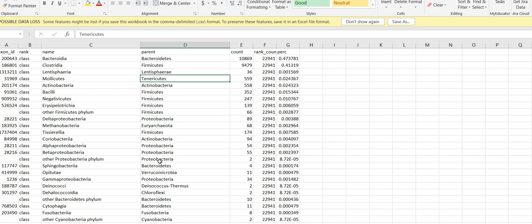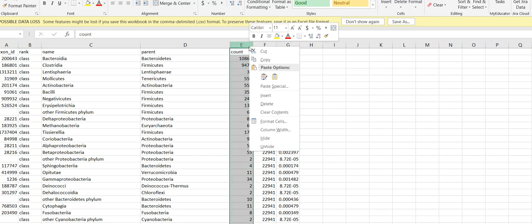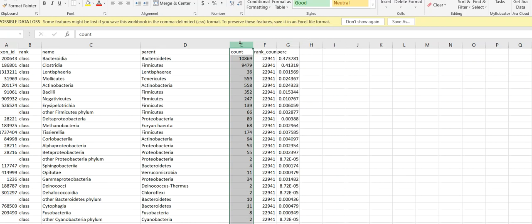Firmicutes, Tenericutes, Actinobacteria. And then it tells me a couple things. The count, so that's how many of them they found. So I can go through and I could actually sort this based on how many are here. Let's see.